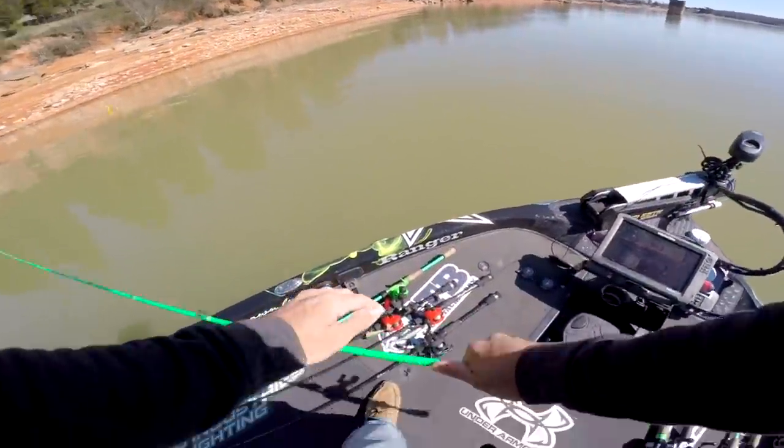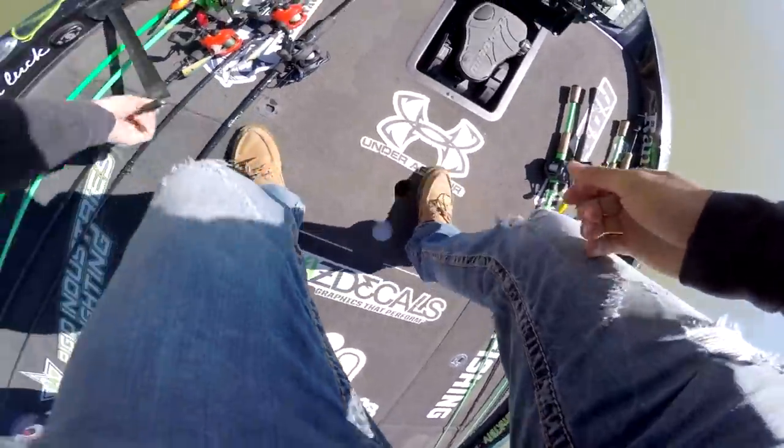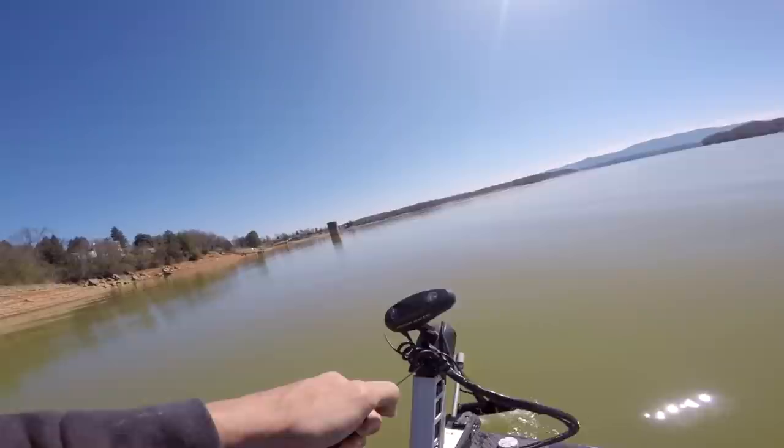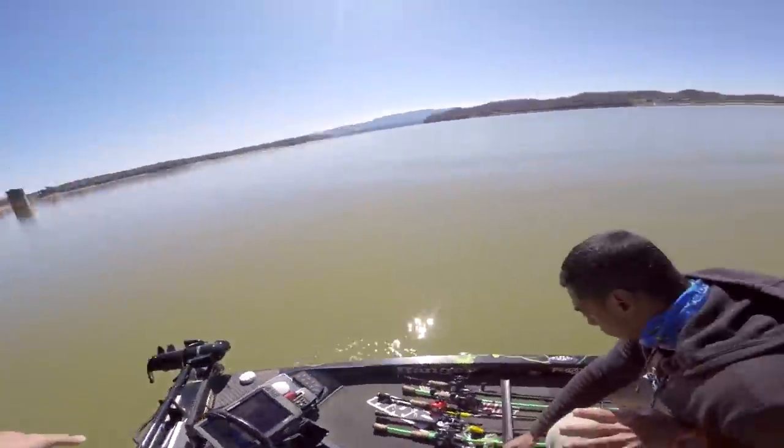Let's go. We're gonna go back in one of these creeks. We'll hit this thing later. I just have a feeling they're up shallow around these secondaries, so at least go more into the pockets.